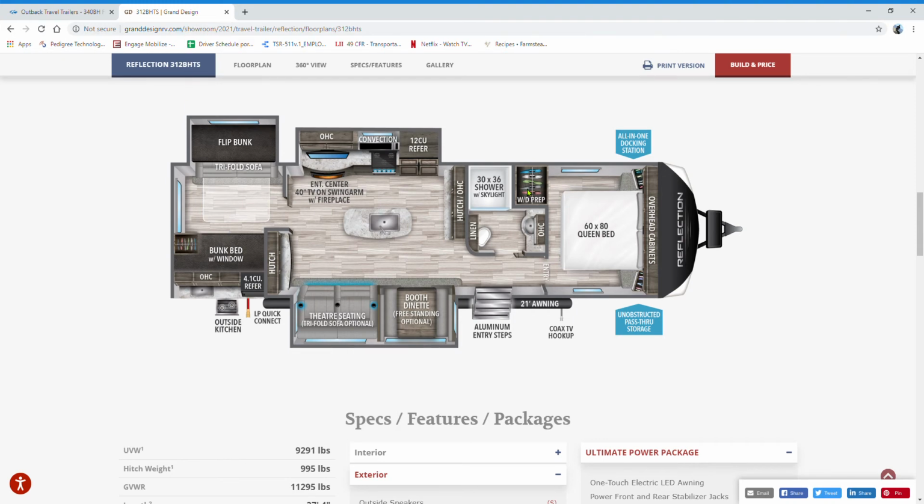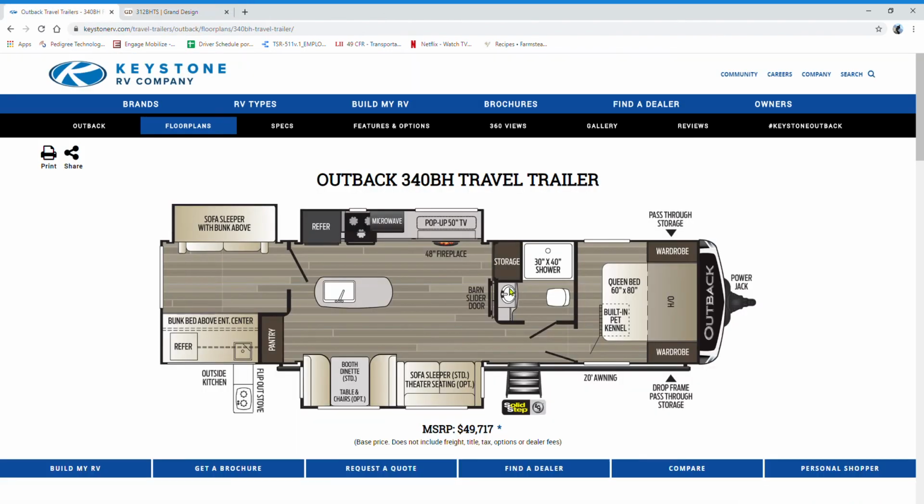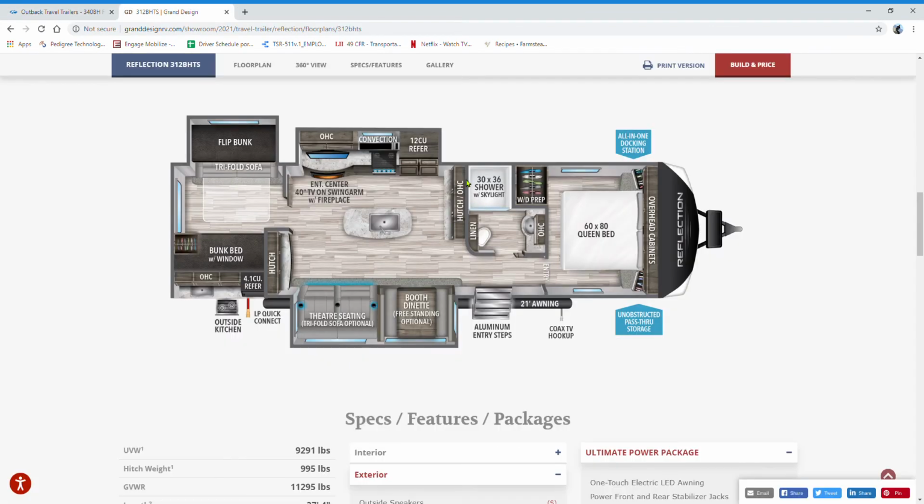The washer and dryer is already out. We already discussed that. The storage is nice in the Outback. This storage area is nice compared to this hutch. The hutch is okay. The little coffee bar is nice, but the storage is better. So that's 2 up for the Outback. Where Grand Design still comes ahead is reputation, build quality, customer service. That goes a long ways when you're looking at RVs.